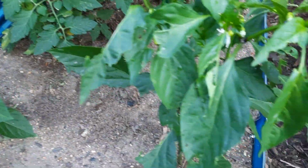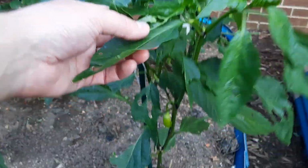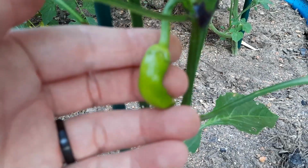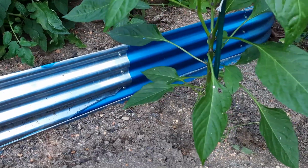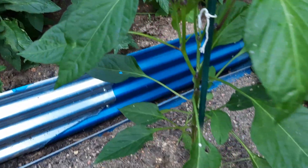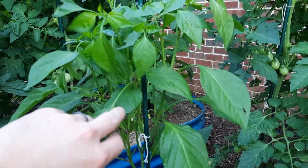Here is a little update. This is the banana pepper. This is Brianna's favorite. And so there's our beautiful banana pepper. And then here is our Scotch bonnet. And there are some little early buds, maybe, but no real fruit on it.